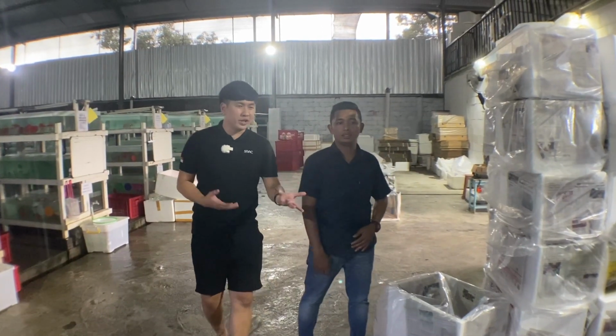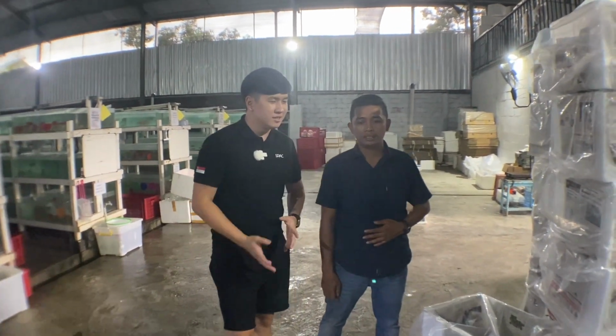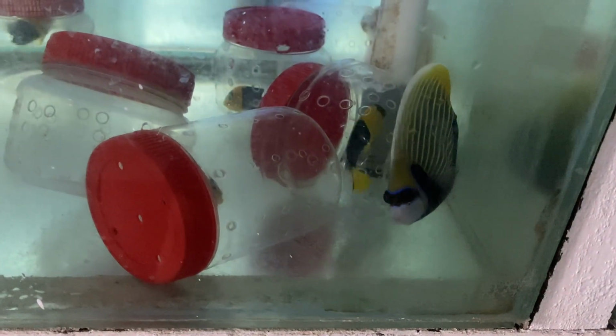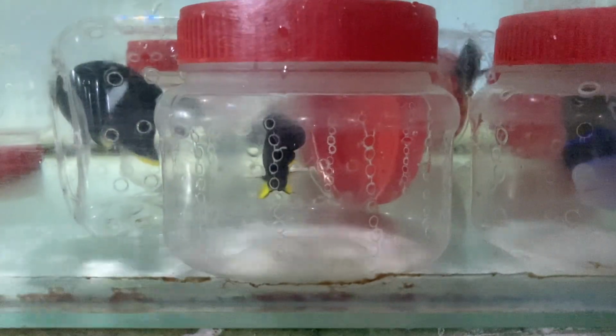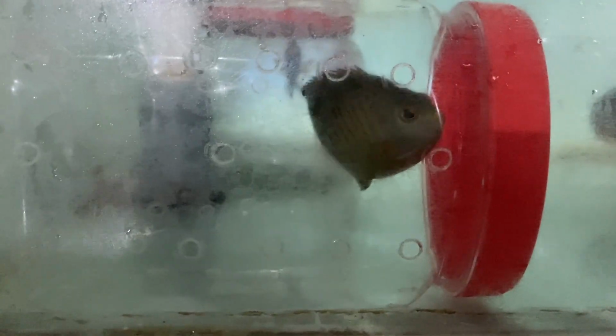On average, can you roughly tell us how many fish you move a day? More than 2,000. More than 2,000 fishes a day. So every day you have new fish coming in and new fish going out. Yeah, we'll be changing stock every day, because the fish go in within 2 hours. Okay, so almost every day we make it.